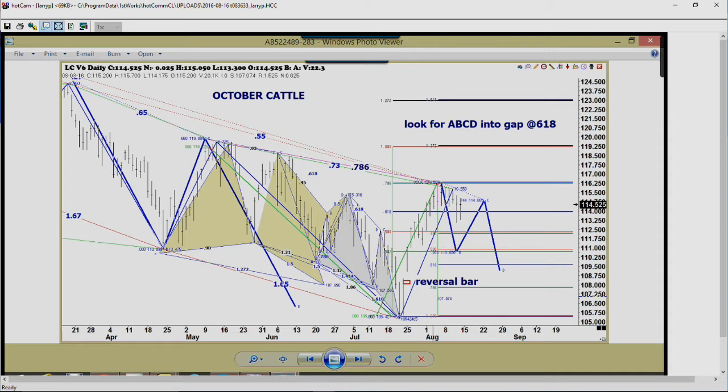And now what we're looking at is a potential formation here of an ABCD structure that would take us down to this 109 level, which is near the old breakout level, which would be the 61% retracement of this whole move. And if we get that, that would be a good spot to look at cattle, because you'd have a lot of really nice clear harmony.